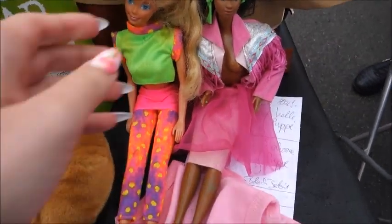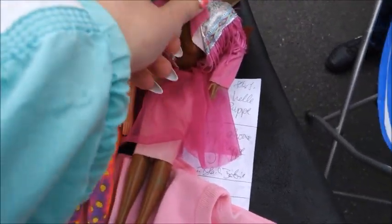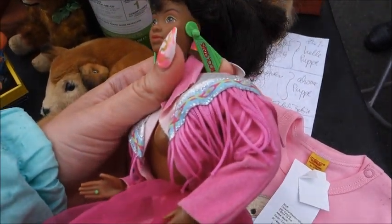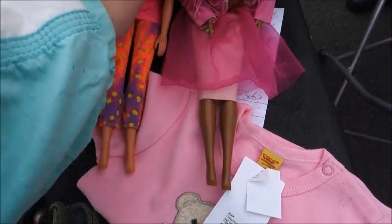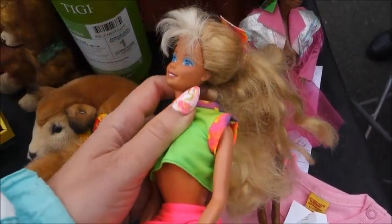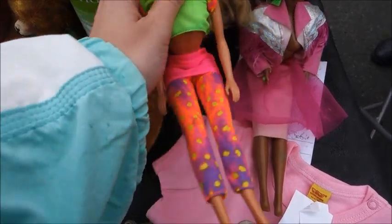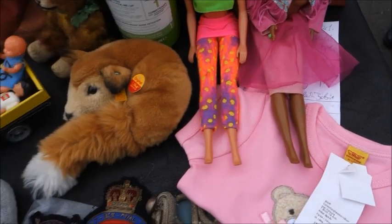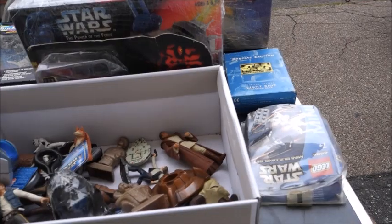Two absolutely stunning 80s Barbies. The black one is Dee Dee from Barbie and the Rockers with her original earrings. She's actually wearing Western Fun Barbie's jacket, and I don't know who this other one is, but they were too expensive for my taste, around 15 to 20 euros.